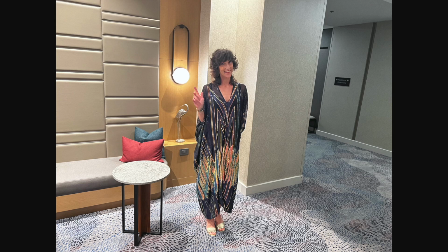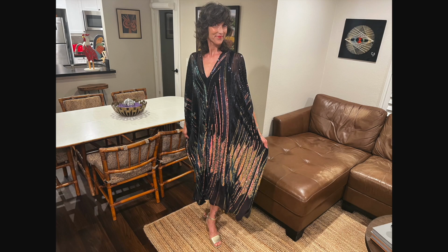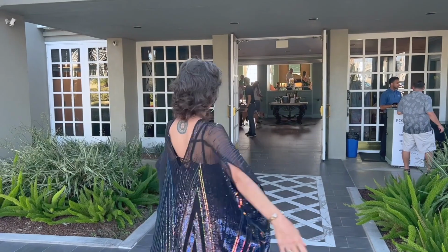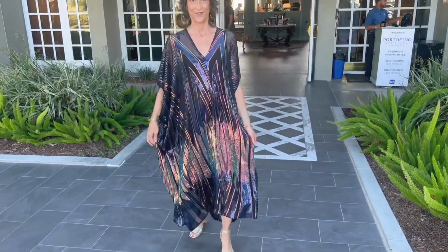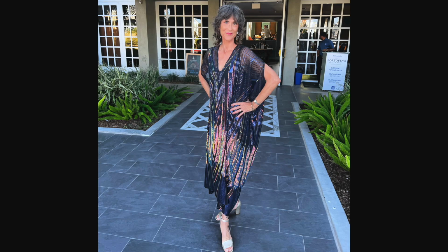I love wearing this to fancy occasions. It is remarkably comfortable and makes for a fun statement piece. I've worn it on New Year's Eve and to an evening wedding. This is an example of a caftan that can be worn on the red carpet.